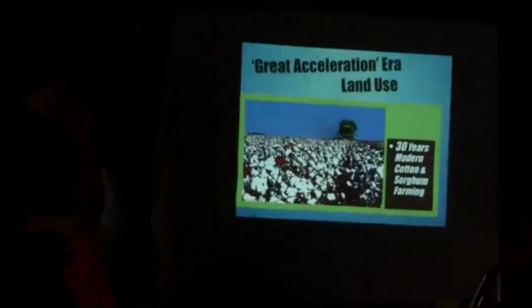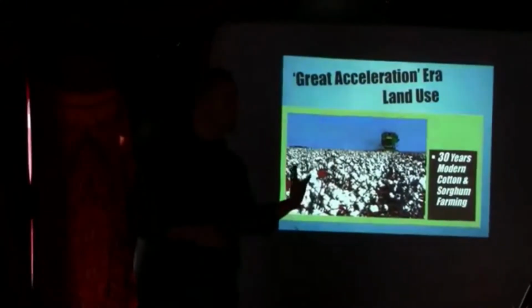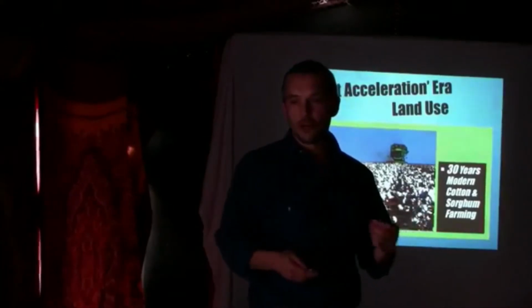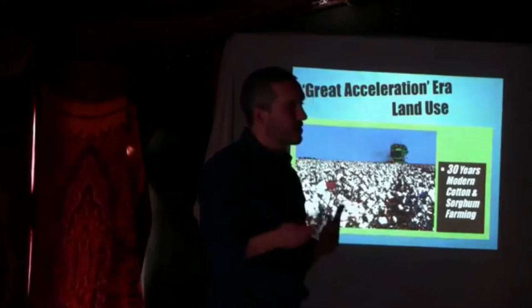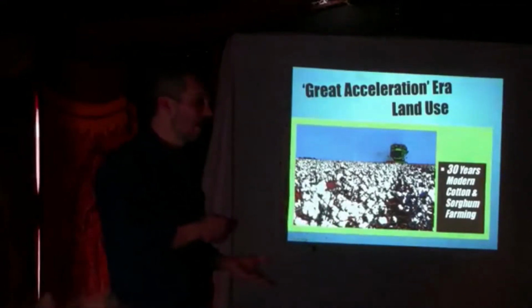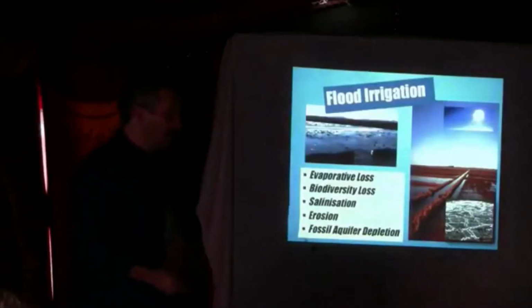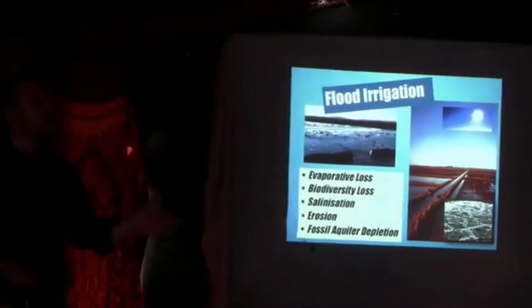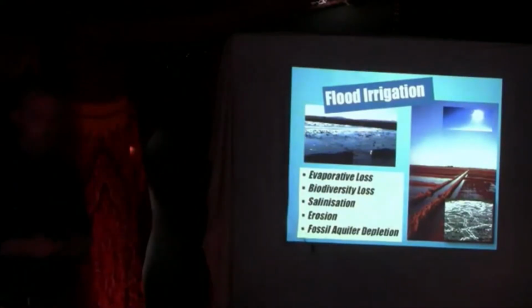And so the land use at Whirlwind at that time, for 30 years, starting in the 1950s, was modern cotton and sorghum farming. And if you know much about conventional cotton farming, it's maybe the most damaging monoculture conventional farming there is, just because of the sheer amount of water and biocides that go into all of that system. So briefly, you've got flood irrigation with all of those issues, evaporative loss, biodiversity loss from the anaerobic conditions, salinization, erosion, fossil aquifer depletion.